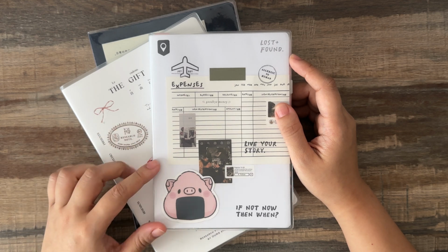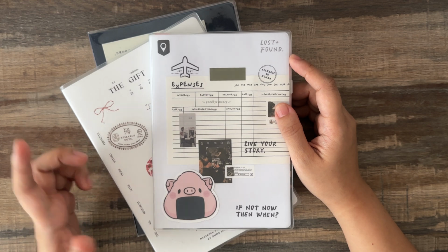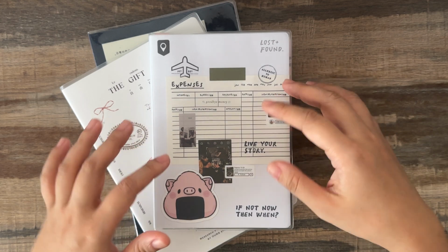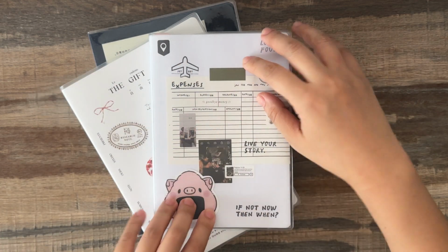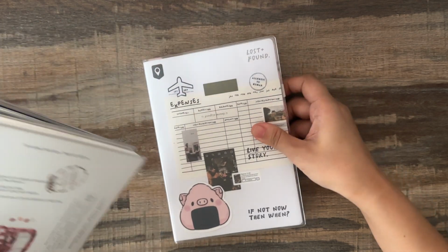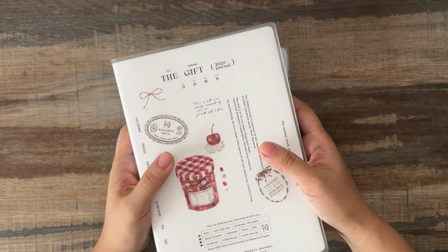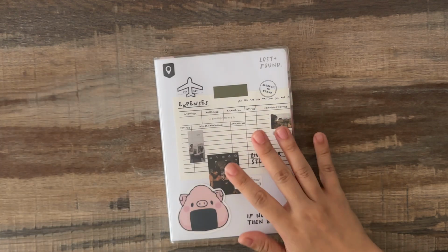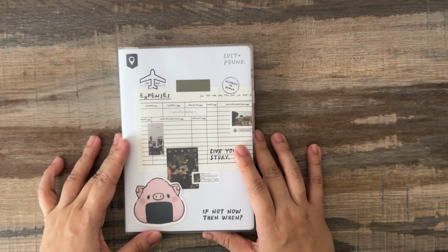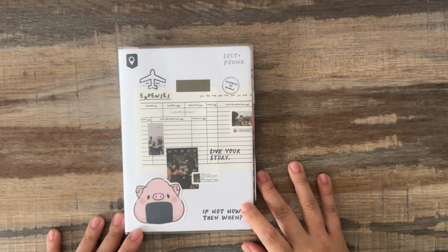But I also knew that the A6 wouldn't be enough. And if and when I did use an A6, it's going to get a lot chunkier because there are going to be a lot more inserts concentrated in a small space rather than spread out. I also knew I couldn't work with an A5 as a journal if I was going to be traveling because it's going to be too big to lug around. Which is why I ended up with the PAL planner in the B6 size. I have used the PAL planner before, which is why I already had an idea that it was going to work out for me.